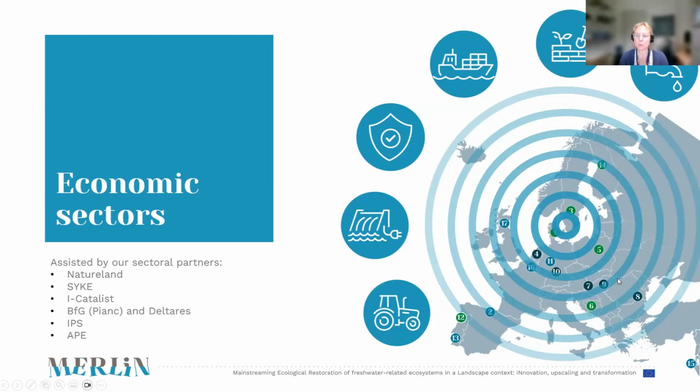And as I said before, we're trying to think about these sectors, how they work across all of Europe, and how their practices can be related to what we're doing in MERLIN, which is good practice in freshwater restoration and nature-based solutions. And one thing that I would say that we've done in MERLIN, which has been really, really important, is as well as having excellent implementation partners and research partners, we also have what's been labeled our sectoral partners. So we have members within the consortium who are connected to their sector.